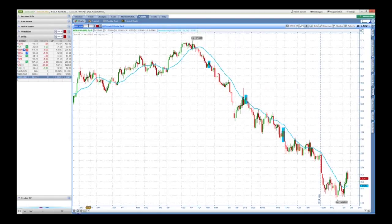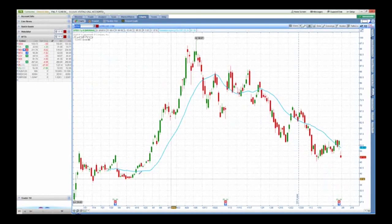All right, let's start with Charles. He wants to know about GoPro. Now, these are a little bit tougher because there's not a lot of history here. Exactly. When you don't have a lot of history, you should be a little more skeptical. Whenever you do get a setup, look to your left, look at how it would have worked on that security in the past, and see how many times that setup would have worked versus not working. You will find some stocks where it works all the time, and others where you don't get very clean setups. Now, without much history, it's difficult. But let's have a look to see if we can find one.